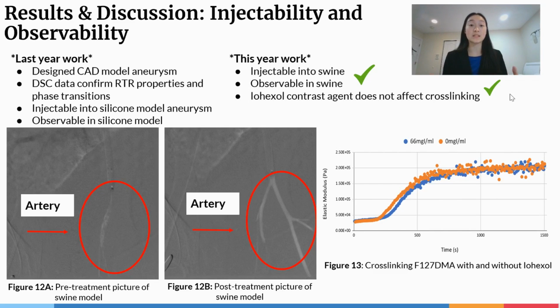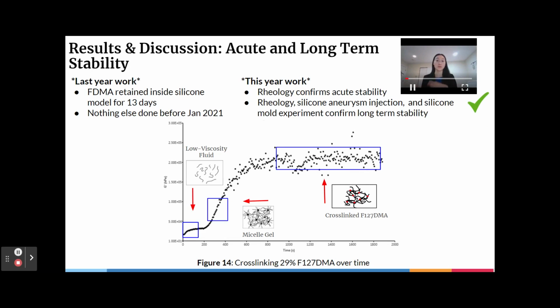So therefore, the gel is injectable in vivo models, and it's observable, and the contrast agent does not interfere with the injection. For acute and long-term stability, last year there wasn't much done. It was just an injection into the silicon model aneurysm, and it lasted for 13 days.